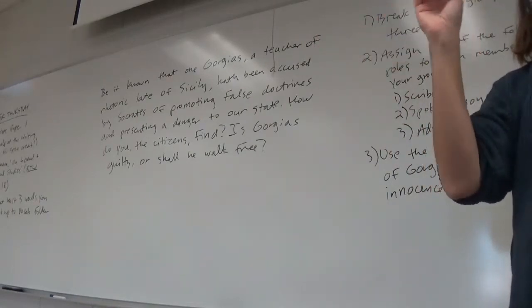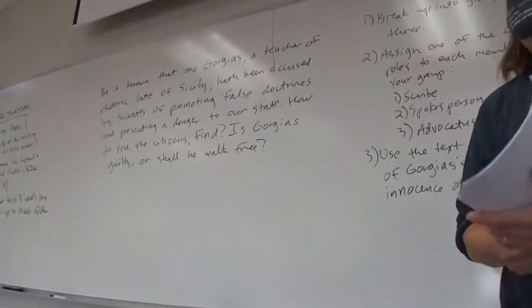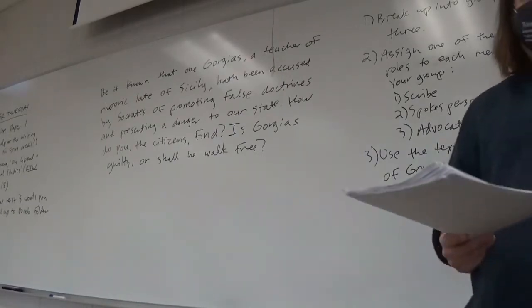Present all the best evidence for the counterclaim that you can. And to help with that, you've already got the piece in the book, right? And I'm going to give you all an example of Gorgias' own writing as well. In fact, the only example of Gorgias' writing that we have that has survived the ravages of history.